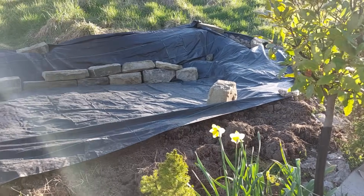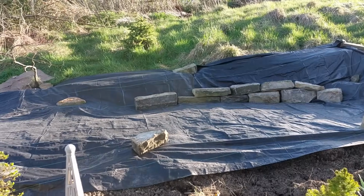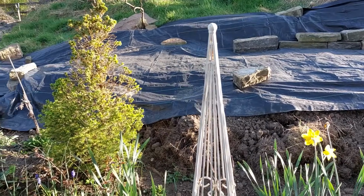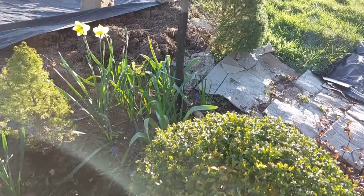I want to dig around it to create beds around it, like we're trying to do here. But the weeds are so prolific. I mean, you've got all the grasses on the hill, there's buttercups, ground elder, bindweed, as well as your nettles and everything else.